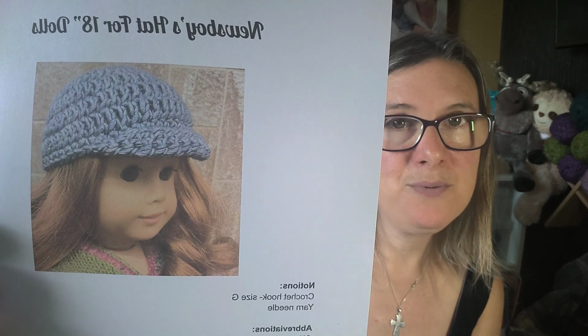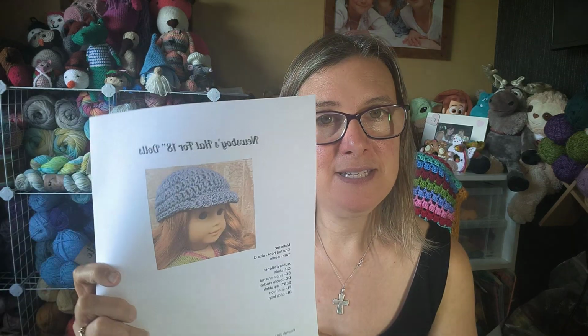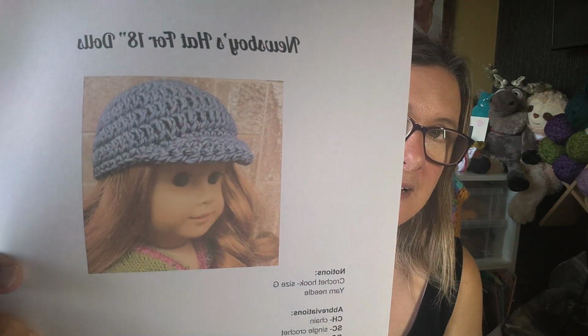So I think this is a lovely hat that just looks very modern, because everyone likes to wear a cap, don't they? Well, not everyone, but people that do like to wear caps like it. And it's nice to see that there are modern things for dolls now as well.